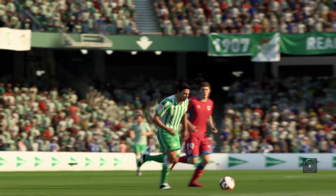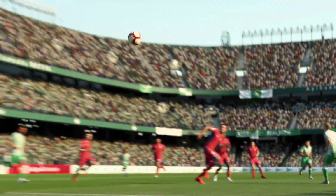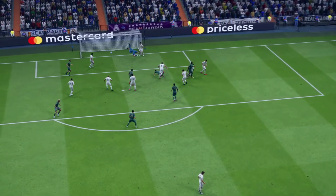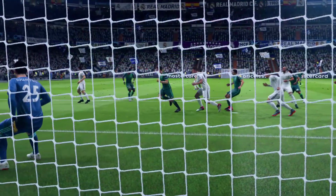Well, let's take another look at the goal. Well, quite a lot of the time you need good movement to get away from your marker, but you also need brilliant, brilliant delivery. And this is as good as it gets. What a header. A chance to revisit the goal.